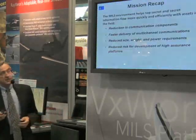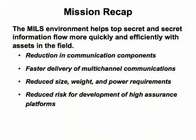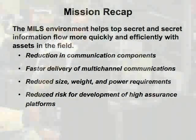Now, as you've just seen, in all four scenarios, the MILS environment helps top secret and secret information flow more quickly and efficiently between all assets in the field. Whereas in the past, there would have been delays and barriers to this information. We can now get the right information to the right people at the right time. And we can do it while protecting both military and intelligence communications networks on the global information grid. And we can do this without increasing the hardware platforms in these systems.